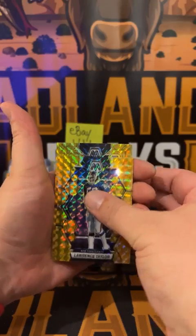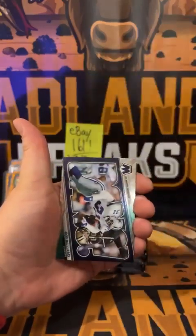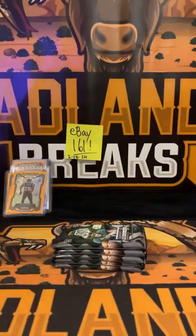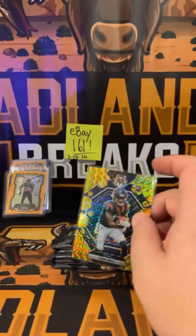Oh, come on, come on. Tank Dell. You got the stud rookie wide receiver. It just wasn't C.J. Stroud. We're still looking for him. There's still enough time. We still have the rest of the mega. There's Roy Williams for the Cowboys. Son of a gun. I thought we had the Stroud there for you. But you know what? Here he is. You got your Tank Dell stud wide receiver.